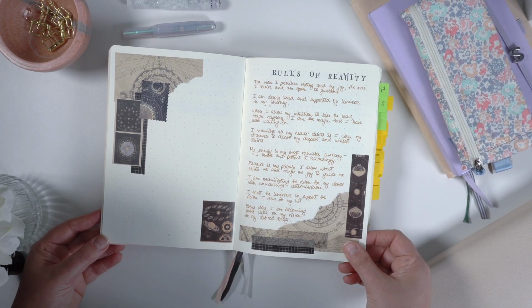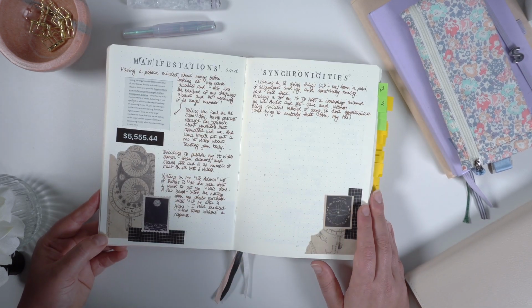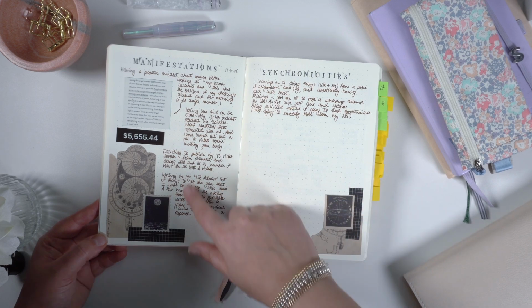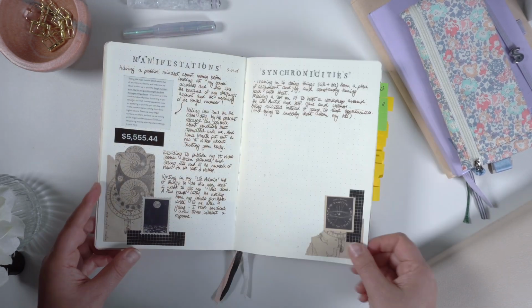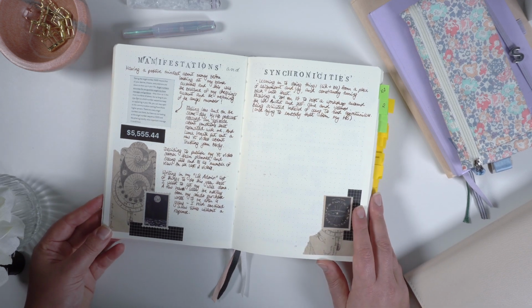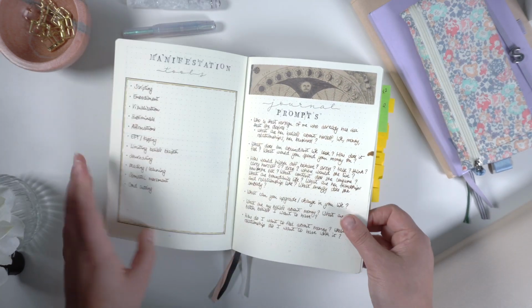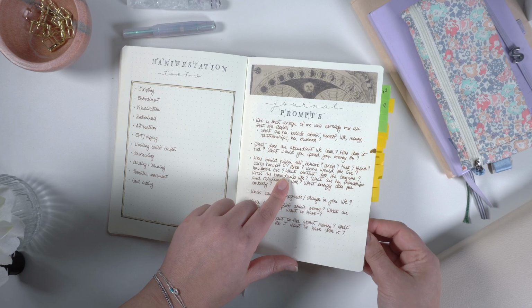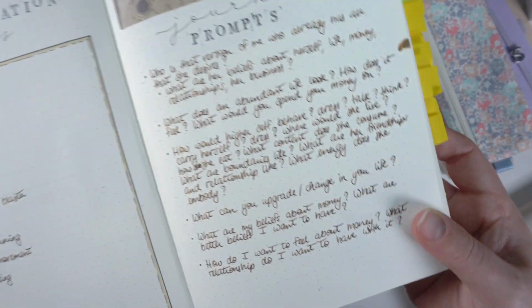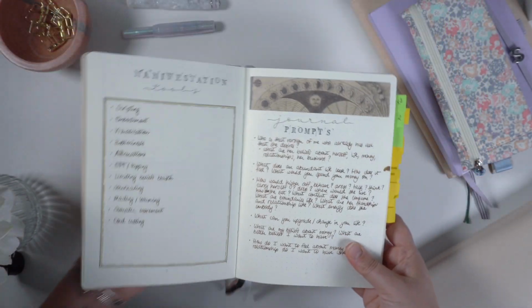So that's like a rule of what your reality is. And then wanting to write down some of the manifestation synchronicities that I experienced this year. I want to write them down to remind myself that I am a master manifester and I can manifest anything that I want. So I love how these pages turned out because they're all kind of the same theme, the same color. I used a brown fountain pen, which I love how it looks. I absolutely love these pages.